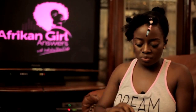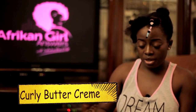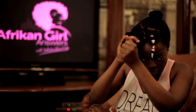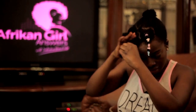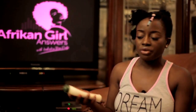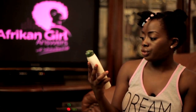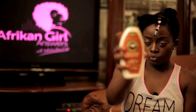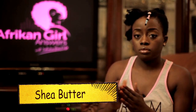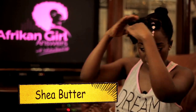Then I have my curly butter cream, which is just, you can use any lotion that has a very creamy texture. I'm trying to make my hair nice and curly, but use just a little bit of it because if you use too much, it defeats the purpose. Then, of course, being an African girl, shea butter is everything. And I like to use Soft Jane Carson, Roots of Nature. That's what I'm using. I'm just going to dab a little bit. Not that much. I'm dabbing there again.